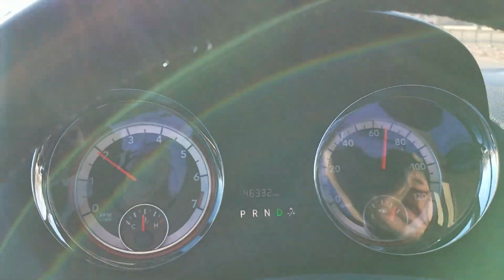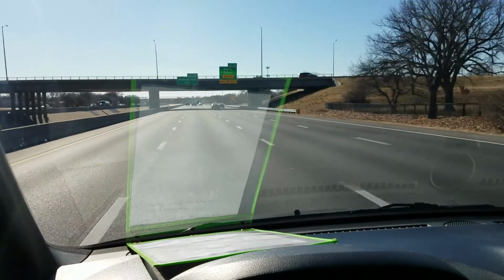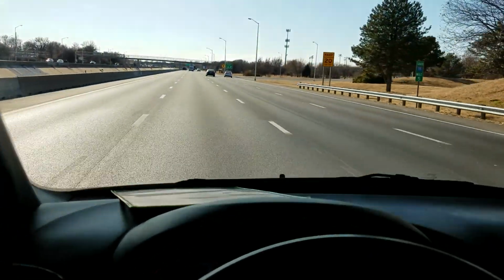Got it right around about 68. I'm gonna back it down a little bit. It's just 60 running through here, so I definitely don't want to tick it. As you can see, the steering wheel is straight, it's centered, it's not bouncing back and forth, the front end is tight.